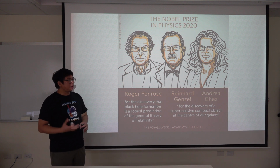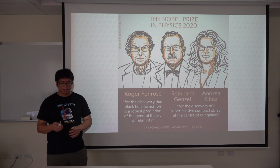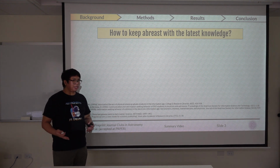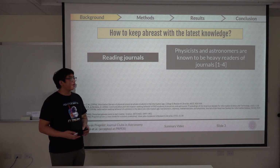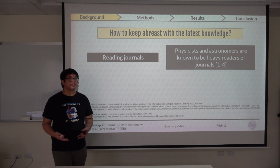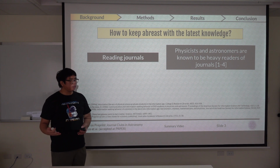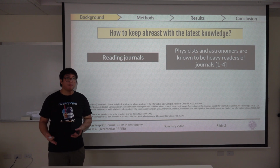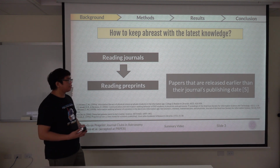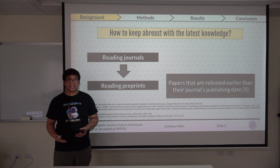And there is also a growing necessity on keeping abreast with the latest knowledge in astronomy. And how do we do this? Usually we do this by reading journals regularly, because we all know that physicists and astronomers are heavy readers of journals. But then we don't just read published papers, we also read preprints, which are papers or manuscripts that are released earlier than their journal's publishing date.